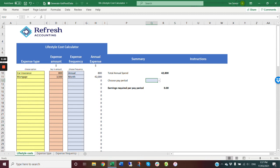In our sheet, if I choose week from the drop-down list, you will see that cell R14 will show the amount that has to be earned each week. In this example, that is $832.08. Remember that this amount is after tax has been paid.